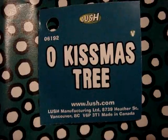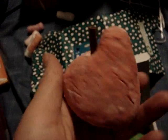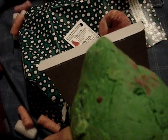Okay, so I just opened Oh Christmas Tree, and I'll show you what's inside. So it comes with this. Sorry, bad lighting. This, which is Christmas Kisses Bubble Bar. And it also comes with this green thing, which is called the Green Bath of Foam Bubble Bar.